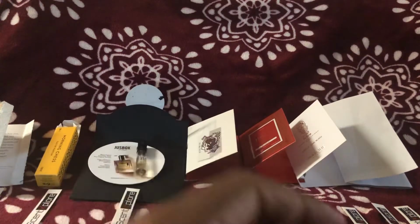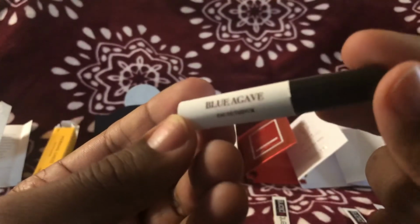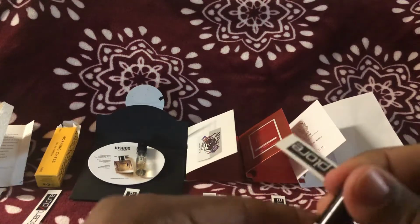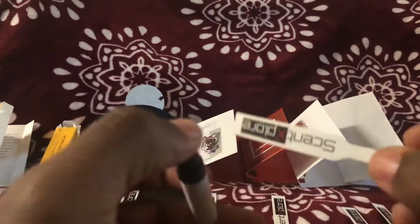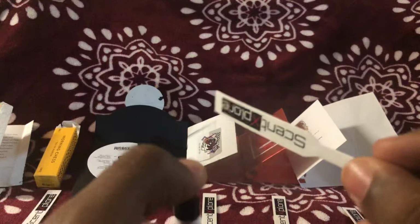All right, and lastly, from the trifecta of precious liquid samples, again, preciousliquid.com, we have Blue Agave. Blue Agave. Hope I'm saying that right. If I'm not, I apologize in advance.